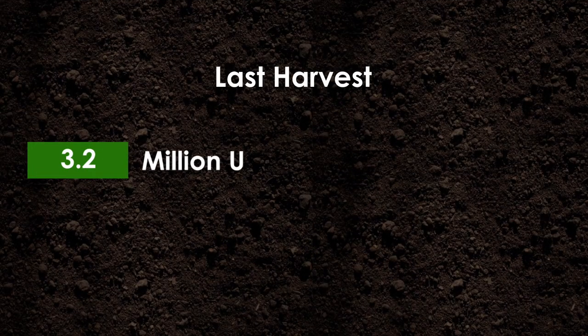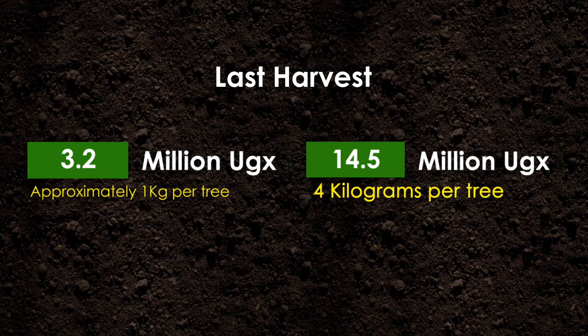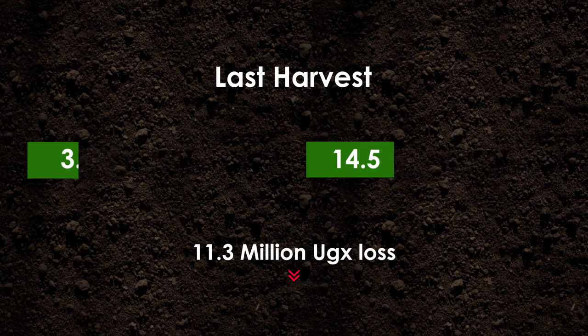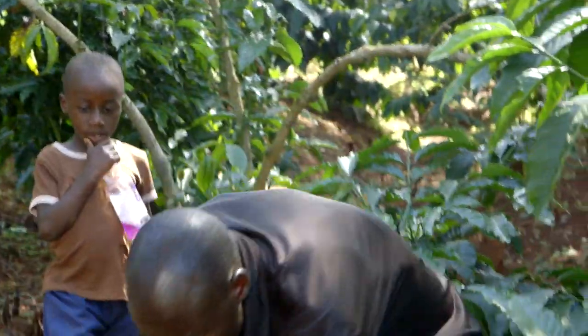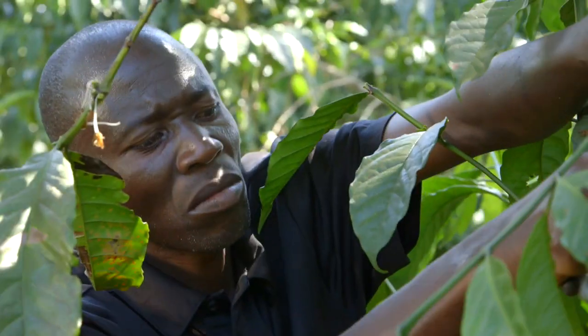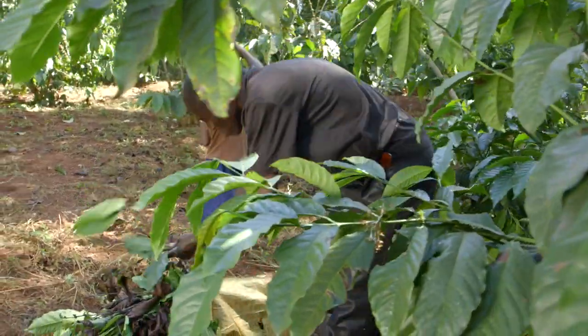Stephen earned 3.2 million shillings from his last harvest. But if he had managed his coffee well and got 4 kilos from each tree, he would have earned 14.5 million shillings. That's a loss of 11.3 million shillings for our farmer. Enormous. And all because of that pest, the black coffee twig borer. The twig borer alone has the capacity to cause 50% yield loss. You're not far from the truth when you say it is the twig borer being your major problem.